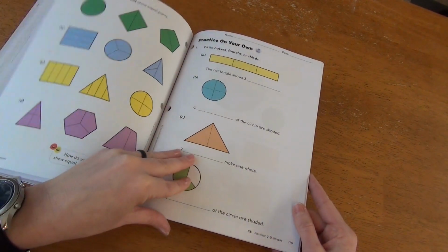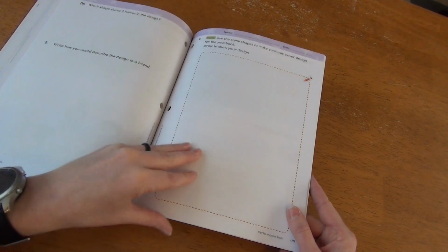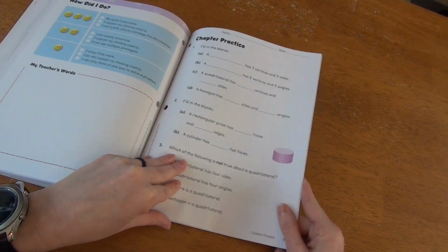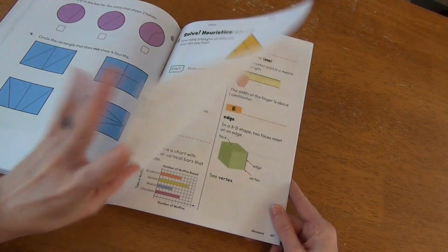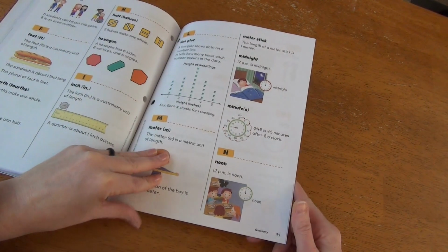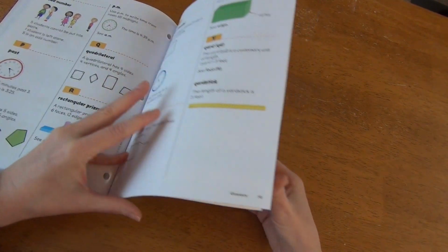Then I'm just going to go ahead and finish flipping through here. We have a performance task where we are doing different questions to be able to complete that. And the very last chapter practice is here. And then we end with a heuristics and then the glossary. So this is the end of 2B in primary mathematics.